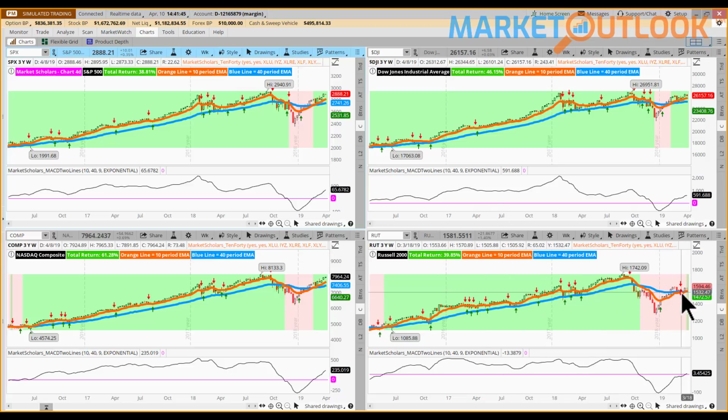And so if we can get a couple more bullish days under the belt here to end the week, we will pretty much be assured to have a bullish 10/40 weekly crossover here for the first time in many, many months. So another sign of bullishness, as if we didn't have enough of them out there already, right? Most of the signs point to higher markets.